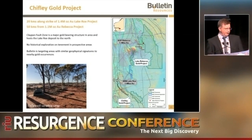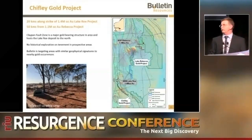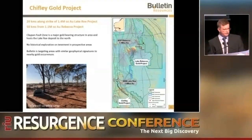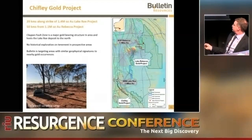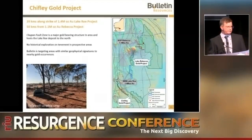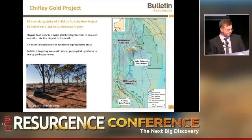So, the last zoom out slide before I change focus a bit. Earlier last year, we picked up the Chifley project, to the very south of this map. Chifley's 50 kilometres south of Lake Rebecca. It's just 20 kilometres along strike from Breaker Resources' Lake Roe deposit, and it sits on the same clay pan fault structure as Lake Roe.